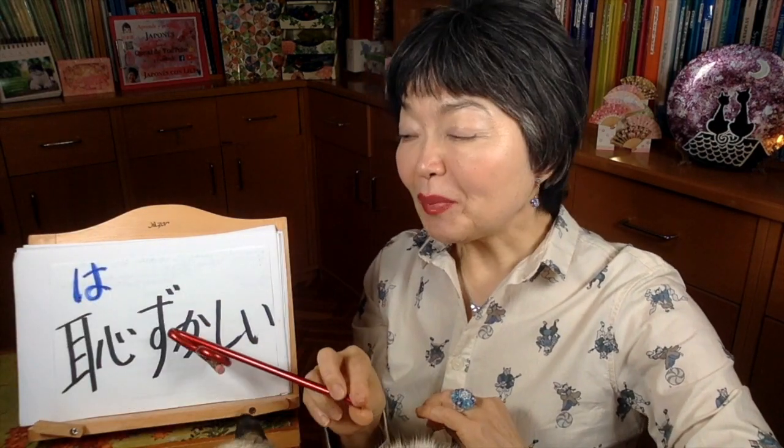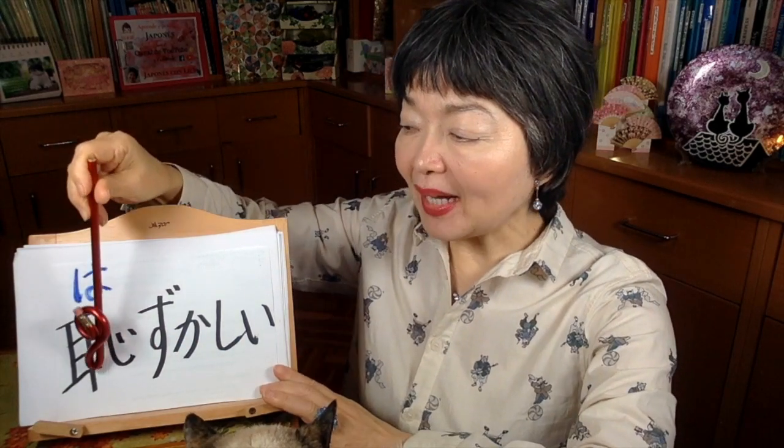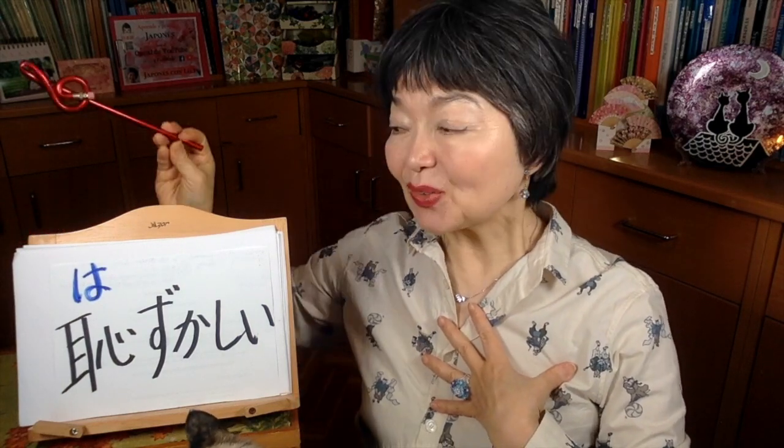I'm gonna give you a hint to remember this kanji, 恥ずかしい. Well, this part, the right part, is kokoro, our heart, our mind. So it's understandable because 恥ずかしい, I'm embarrassed. It's something to do with my feeling, right? But this left part is mimi, the ear.